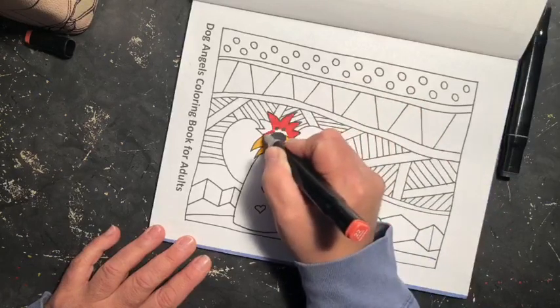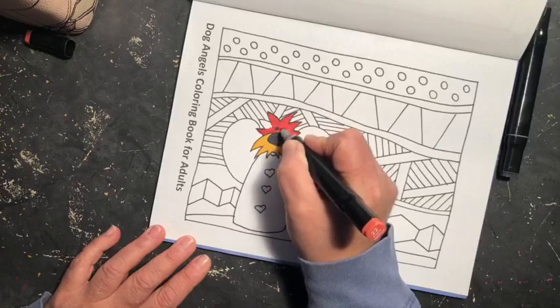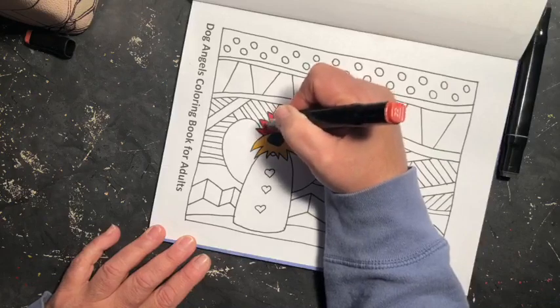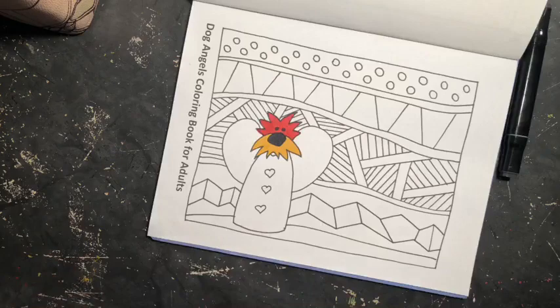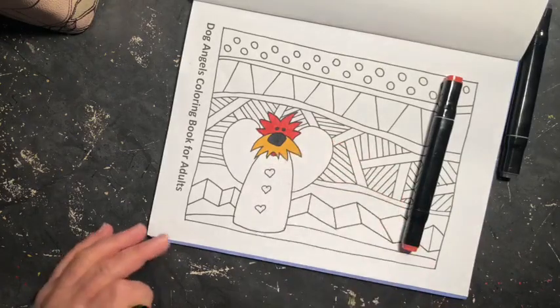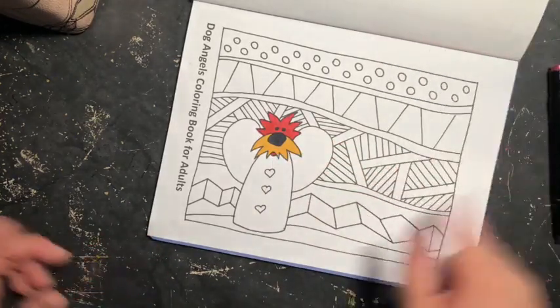So I'm giving this guy just kind of a solid color here. And now I'm going to work on his clothing. I'm going to give it a little bit of a pink lip, though, right here. Sometimes Scarlett will close her mouth and you'll get to see that little pink lip that she's got going on over there.